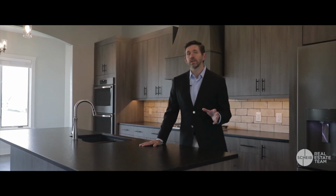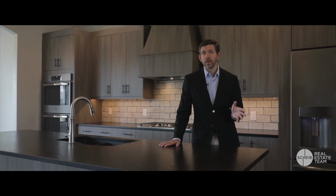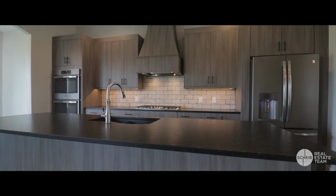This home was built by Tyler Homes. They're known for building custom homes, high-end custom homes, also known for their houses that you'll see in the home show. They brought a lot of those features that you would see in a home show right into this house, including these beautiful rustic cabinets.